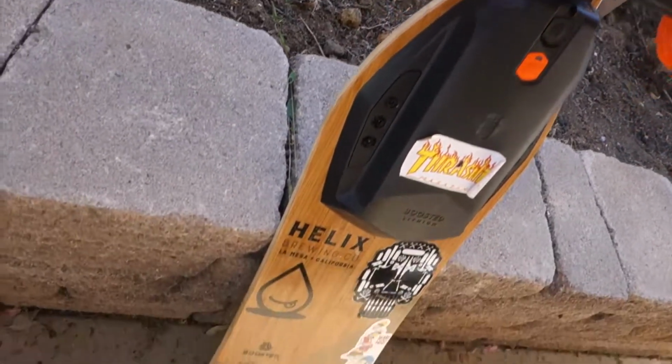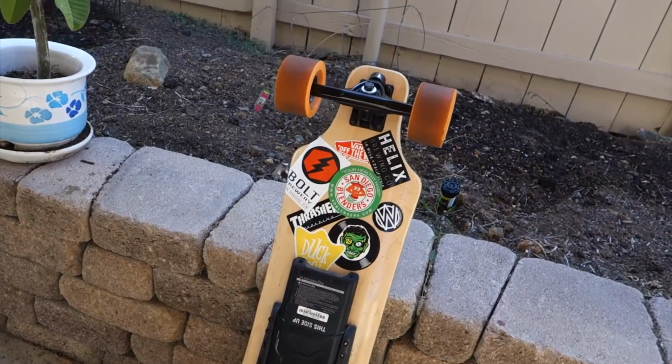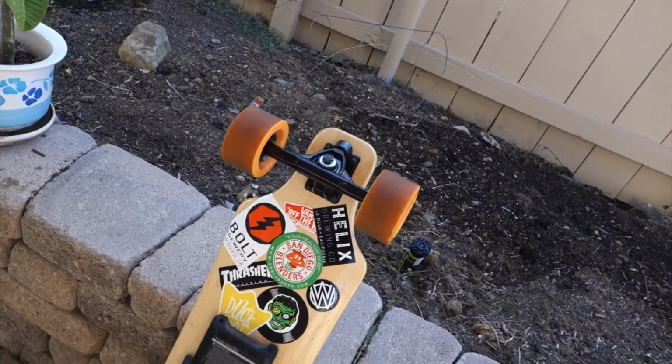So I'm going to talk about the things that I've noticed about my Boosted board versus my Genesis board. I've had both of them for about the same amount of time, and they're both really fun. This is really something if you're weighing the options, if you're considering Boosted over Genesis. And these are the main things I've noticed, having owned both for about the same amount of time.